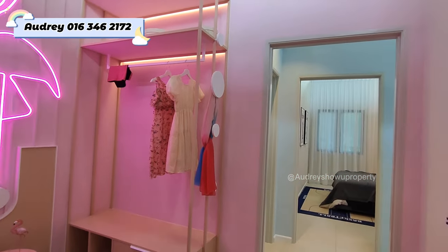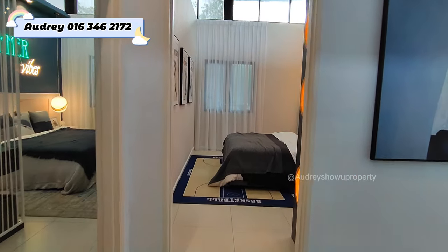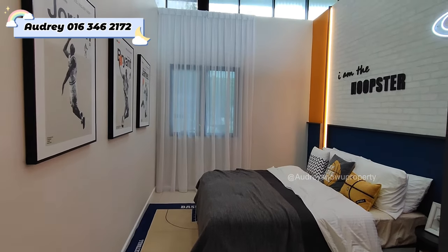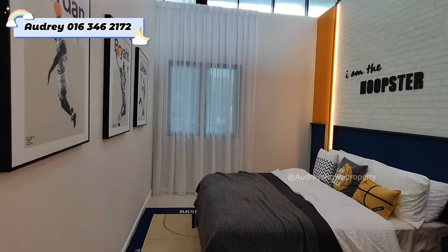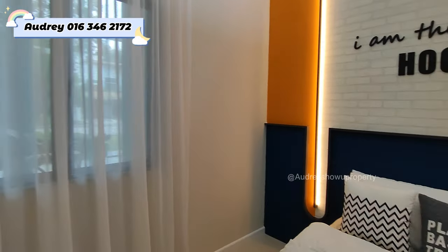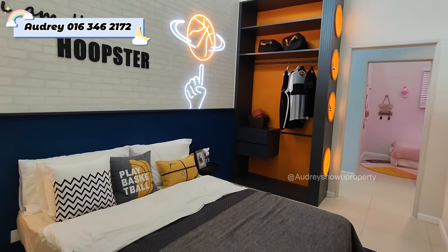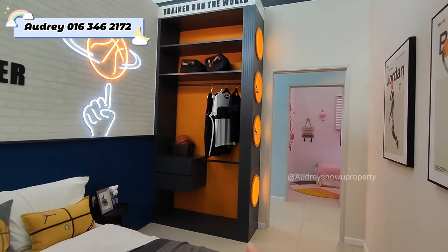Okay, next is bedroom 2. So bedroom 2 is like a guy's room. You can put a queen size bed over there. Comes with the panel window. So nice. Okay. Also wardrobe area is provided.